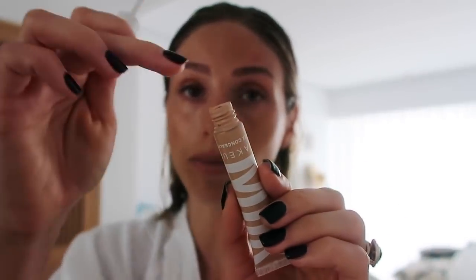Concealer. This is kind of the biggest thing for me. I'm using my Milk Makeup Concealer, which the top has already broken again. And I'm so annoyed because I'm traveling and I can't do anything about it right now. I don't even have a Ziploc bag to put it in so it doesn't get all over my makeup kit. I love this concealer and I really wish Milk would just fix the top of it because it breaks every time.